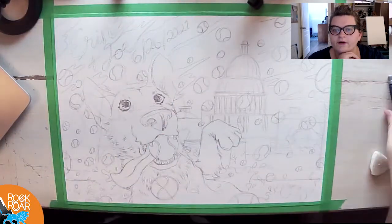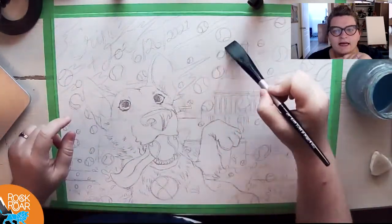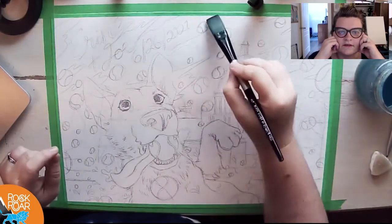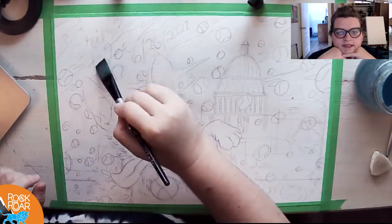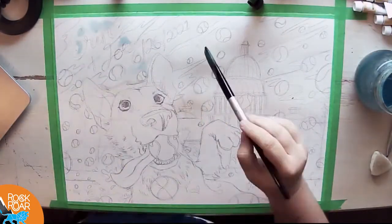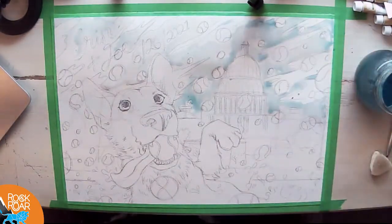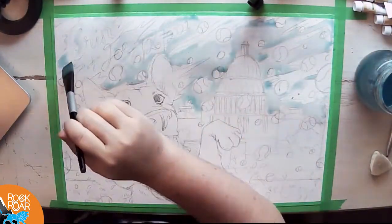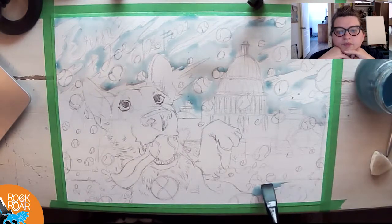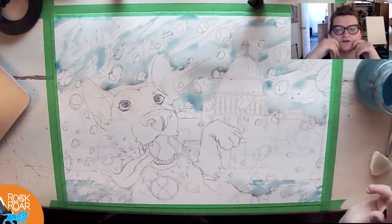Okay, and now we're going to start. I'm wetting the paper first before I put any color down, just because it's the sky and the clouds. I want to have a fluffy feel, so I'm going to wet the areas so that the color really blends in and bleeds into the paper. Here we go with the color. And then I want that color reflected in the pool that Rudy's jumping in. And then I let that dry overnight.